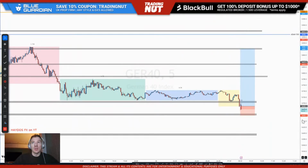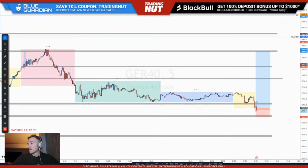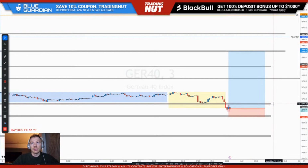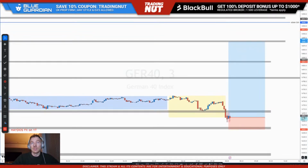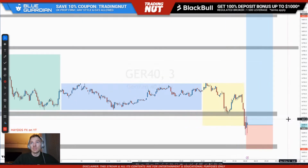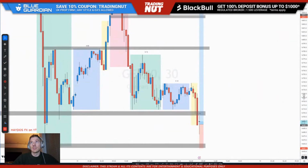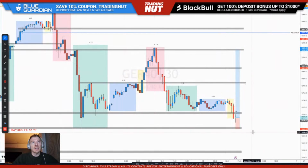Five minute wasn't super convincing. Four minute is a little bit better. If something can close back above 705, above the support, I might add a little bit to it. I didn't go very big on this. Doing my best to make everyone seasick as well.